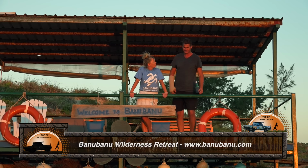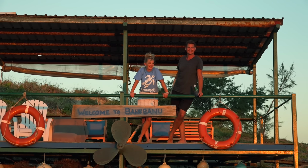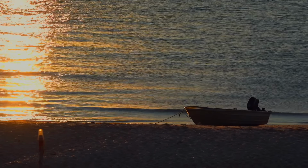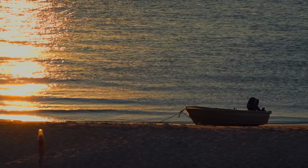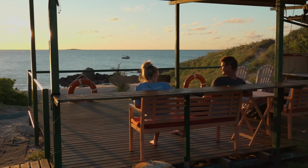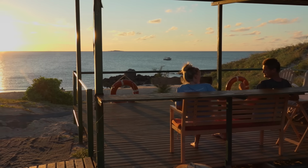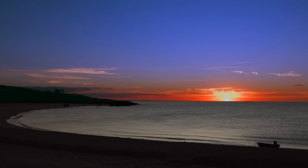Banubanu Wilderness Retreat on Bremer Island would have to be one of the prettiest locations I have had the pleasure of visiting in a long time. The facilities are simple, but the owners have designed it in a way so that guests can appreciate beach living while still being close to nature. Everything you could possibly want is here for a relaxing vacation.